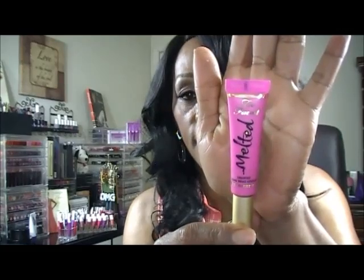Alright, so the first one that I picked up is called Melted Fuchsia, and they come in a tube like this. The Too Faced product comes with this sponge tip type of applicator, and when you use these for the very first time and squeeze on them, you'll hear the air coming out. But if you squeeze too hard, the product will just ooze all over the place and you'll have a mess. So be very careful when utilizing these.